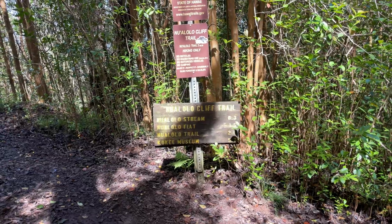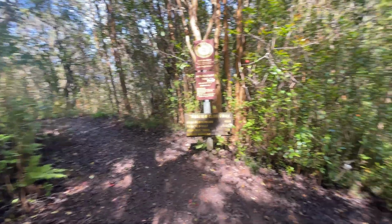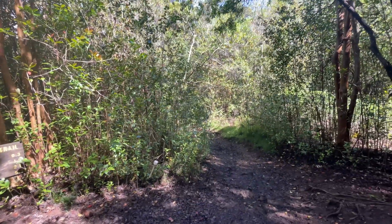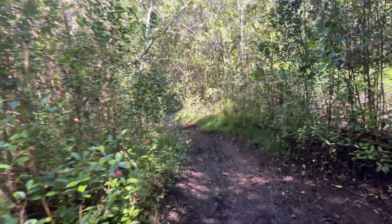I've reached a split in the trail. So if I go that way, I'll reach Nu'ulo'olo overlook. For now, I'm going to go this way to finish Awa'awapuhi, get to that overlook. So I'll go 2 miles, 2 miles, and then finish this out. So I'll keep an eye on the mileage and the time.